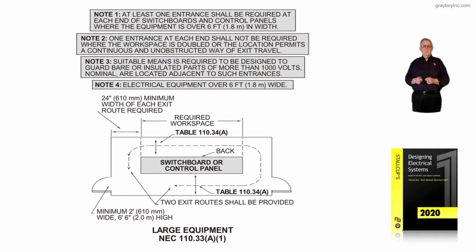Now this illustration deals with large equipment in accordance with 110.33(A)(1). Just as a reminder, if the voltage is less than 1,000 volts, then remember there were two conditions that had to be present for it to be considered large equipment. You must have a continuous bus over 1,200 amps, and the equipment has to be over 6 foot wide.